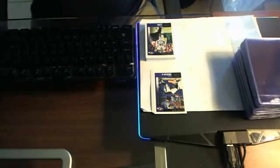If you guys were watching the last few videos I've done, I did send a couple of Patrick Mahomes scorecards to get graded. Pulled a Deep Dive and a base Mahomes. Went ahead and sent those over to be graded. There's the Minshew.